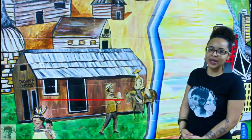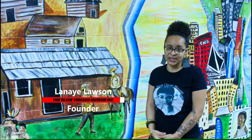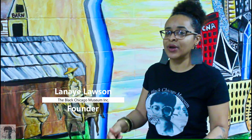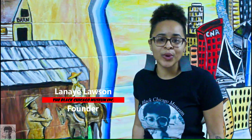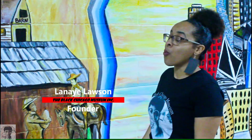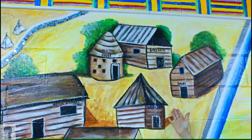He built relationships with the Potawatomi, and he was able to build the first permanent settlement here in Chicago, Illinois. Yes, he was the first man of African descent to build the first permanent settlement here in Chicago, Illinois. So all the buildings that you see today in 2021, he was the first man of African descent to start that idea. What idea do you have? Let's look at his settlement.